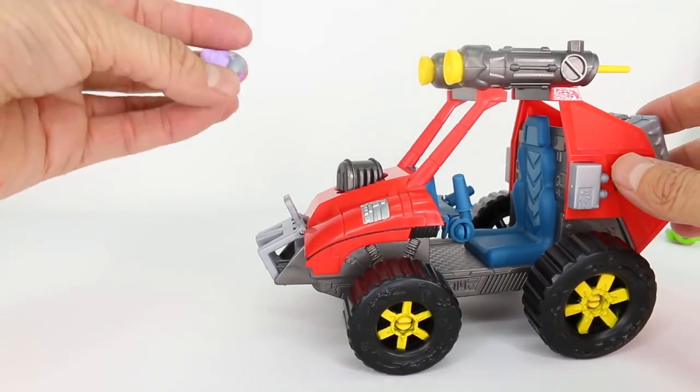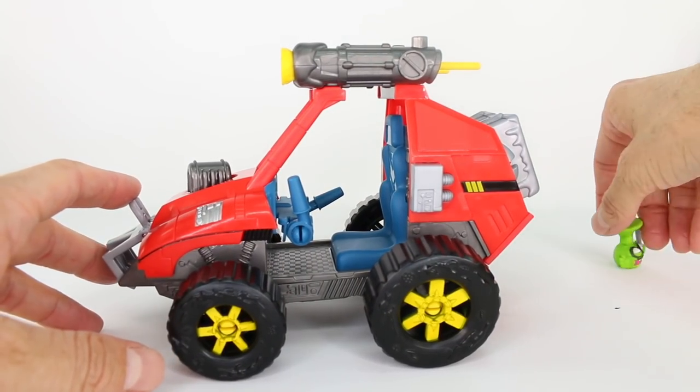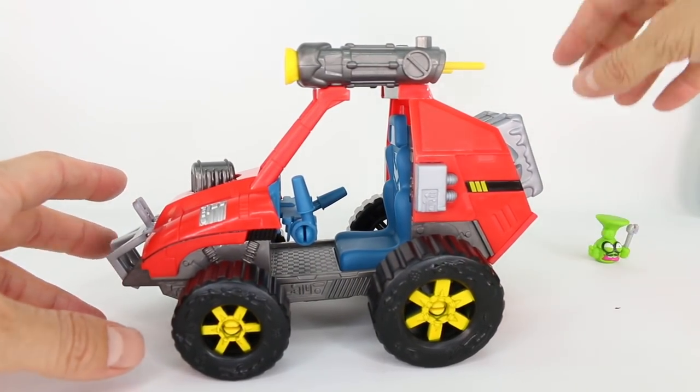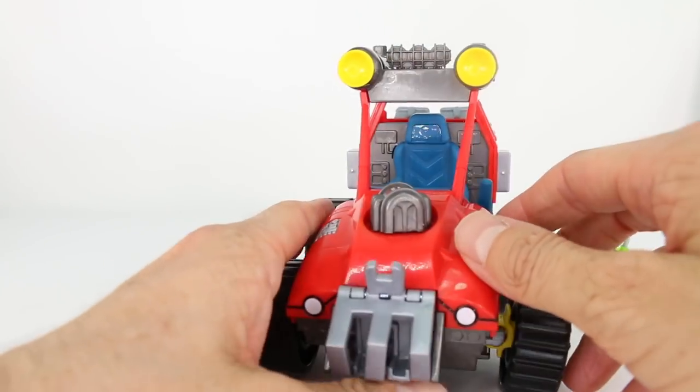Very awesome. And then we do have our Rotbot right here. Let's not forget about that. And then our Horrible Horn grocery right over here. So yeah, here is the vehicle, everyone. Super cool. Let's check out some of the other features on here.